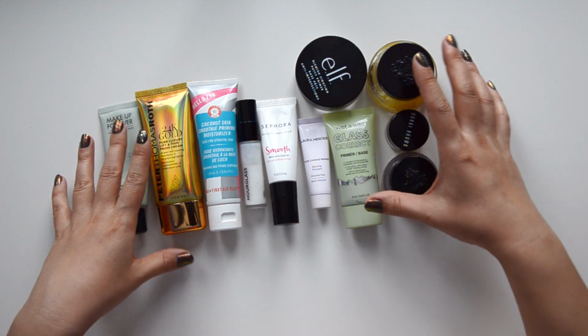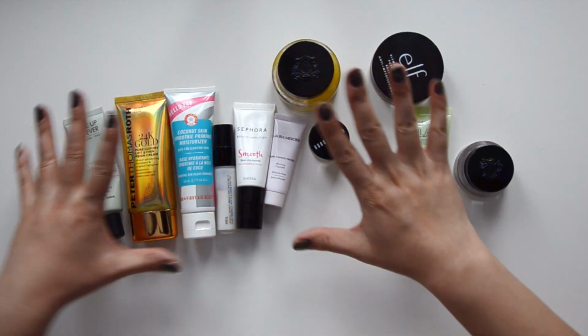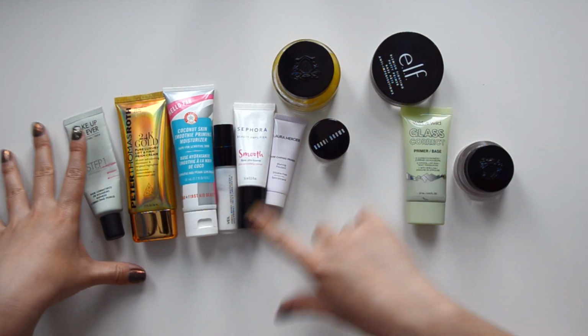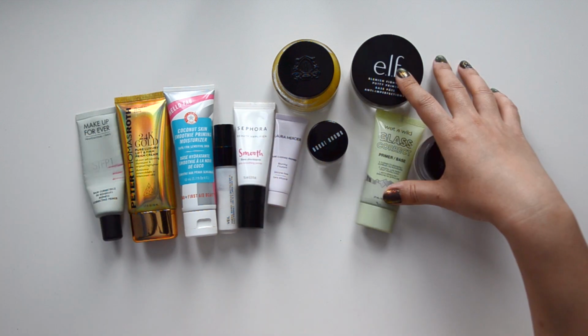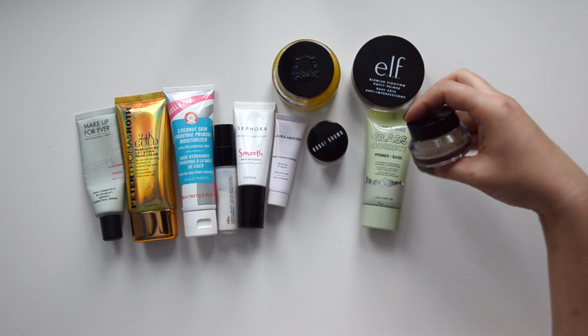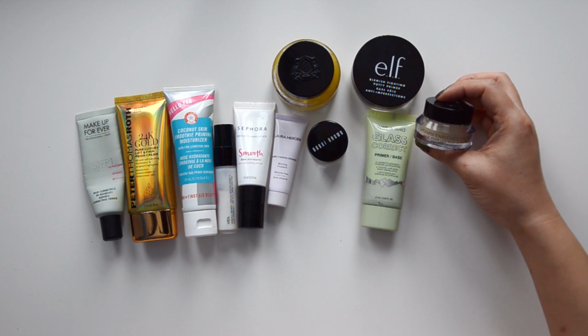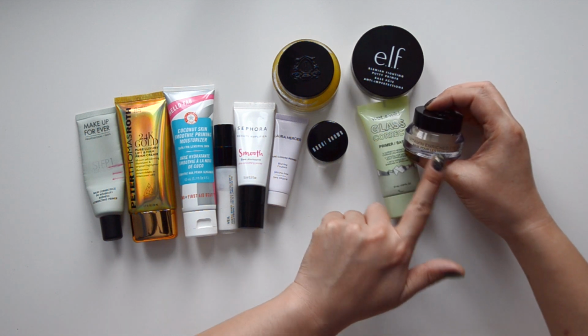Okay, let's start with primer. At the end of the last year, I had 12 primers. Throughout the year, I did finish up 4 primers, so these 8 primers are what technically stayed. This tool was purchased at the very end of last year, so it was not included in the previous inventory count. This one, however, is the Bobbi Brown Vitamin Enriched Eye Base. I just somehow didn't include this one in the previous count.